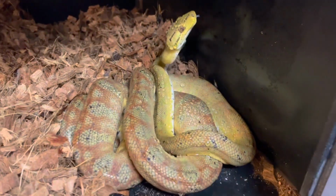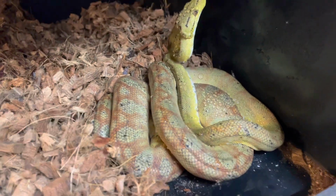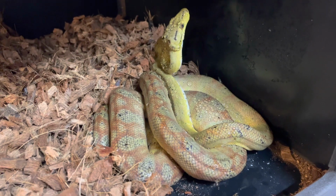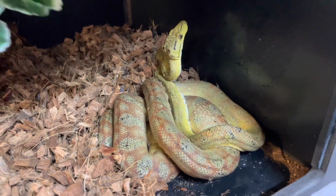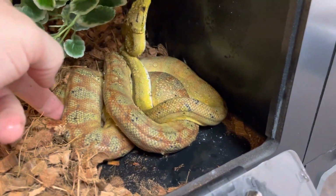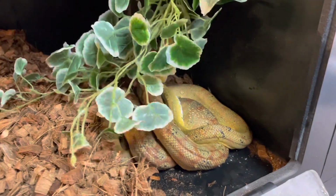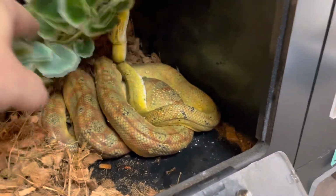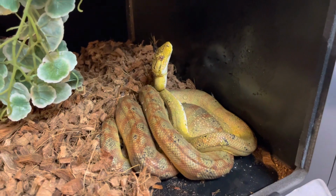She is dark as can be and just full. But I did not catch her ovulation or her post-ovulation shed. I didn't think she was gravid, and she's clearly gravid. I tried to feed her one time and she threw it up, so I haven't been feeding her. That's the only time she's even accepted food.